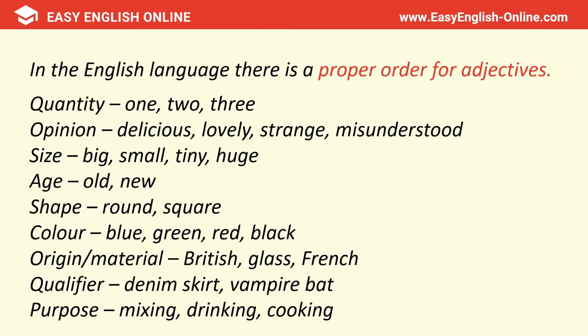Did you know in the English language there's a proper order for adjectives? This is the usual order that we should try to use them. We should start with the quantity of something. We say 1, 2, 3. Then your opinion, so delicious, lovely, strange, misunderstood. Then the size, so big, small, tiny, huge. Then the age of something or someone, so it's old or new, etc. Then the shape, it's round, square, and so on.